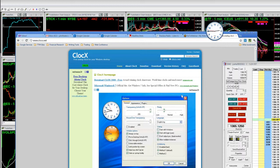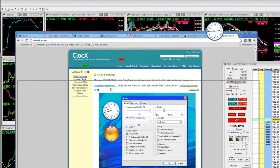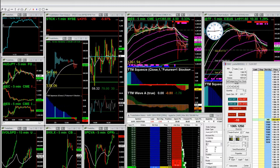Windows 7 has a clock too. Yeah, I have Windows 7. There are a lot of things about Windows 7 I don't know. I always just ask Henry.